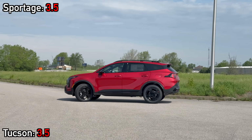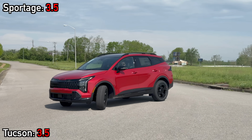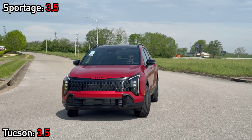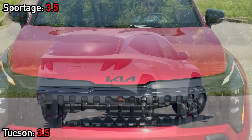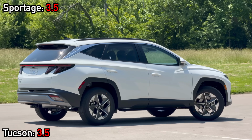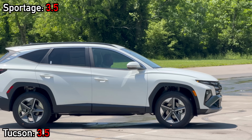Now, as far as other driving characteristics, both have nice ride quality. As we pointed out, the Tucson has 1-inch smaller wheels, and it feels like its suspension is tuned to be marginally softer sprung than the Sportage. Neither of them are outright sporty, but they can hold their own when tossed around some corners.